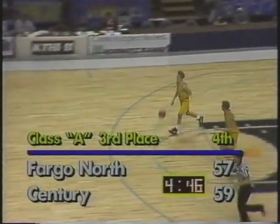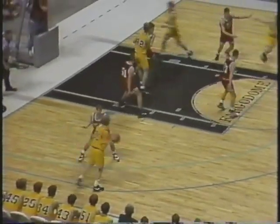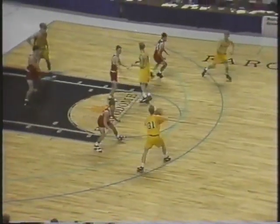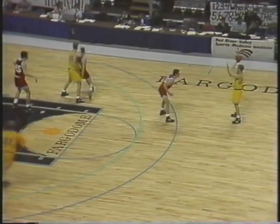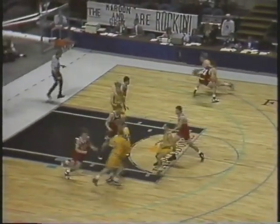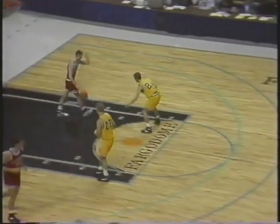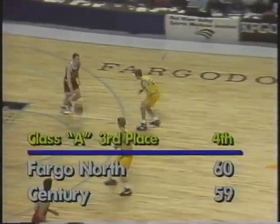Second one rattles in. Clement at the point working against Buchholz. Now Osborne. Clement drives inside, thought about the shot, dishes it to this side. Now Heinze looks good, and it is. Dean Heinze knocks down the three-pointer, and North is back up 60-59.